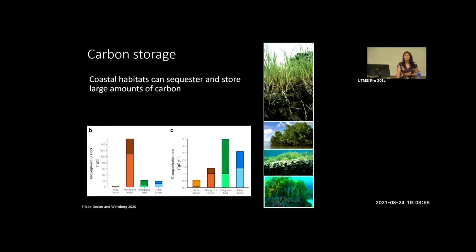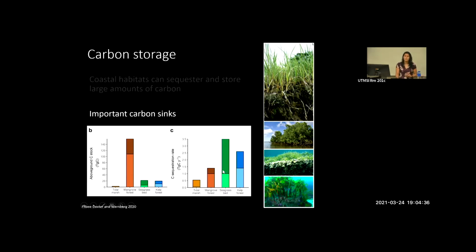So seagrasses, in addition to many other coastal habitats, and here we have maybe salt marshes, mangroves, these beautiful kelp forests, they take in a lot of carbon, and much of this is stored in their above ground biomass. So there may be blades, their leaves, their stems, and here we can see the difference in above ground carbon of these different types of habitats. But what's interesting is that seagrasses have a proportionally high sequestration rate relative to some of these other habitats. But ultimately, they are all very important carbon sinks.